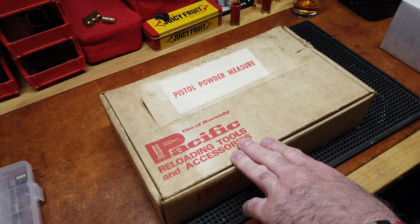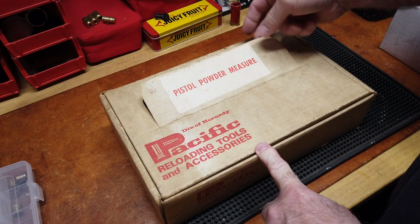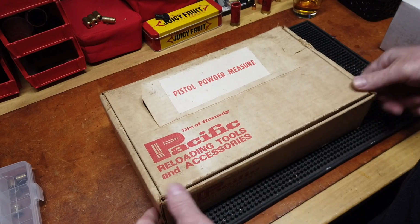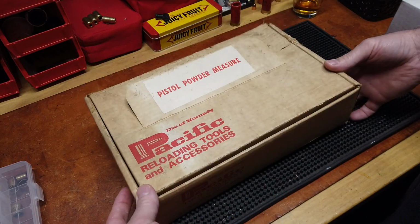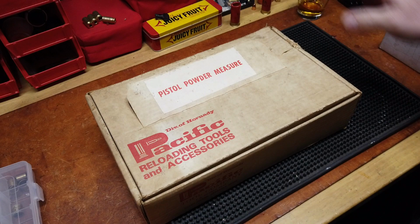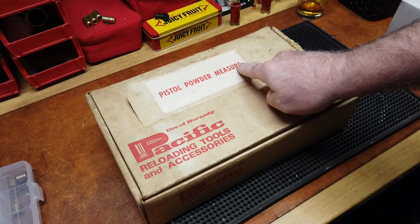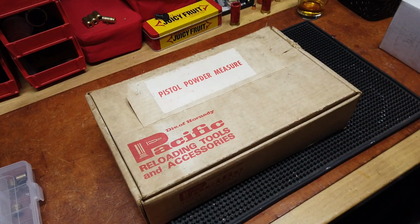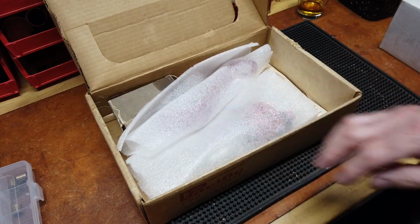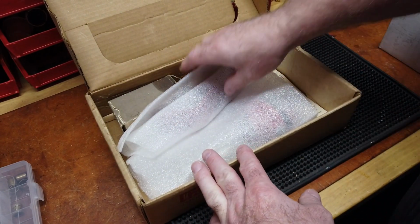So I found this totally by mistake. I watch eBay, and the prices are just ridiculous on some stuff. And there was a guy about a year plus ago who went to an estate sale, picked a bunch of stuff up, and this was one of them. And he put it online in one of the forums that I hang out in. And the only reason I found this was because I did a Google search on Pacific pistol powder measure. And then I clicked on images, and I found this image. And I did this simply because I don't want it bouncing around. I was really surprised to see the condition of what it was.